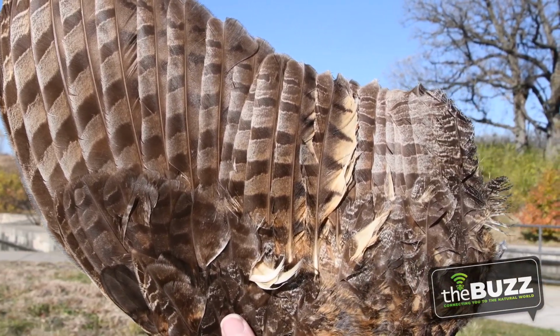If we look at their feathers, we know they're silent flight. Since they're silent, they have combed or fringe edges, so the air can pass through when they have their wings open and you won't hear a thing.